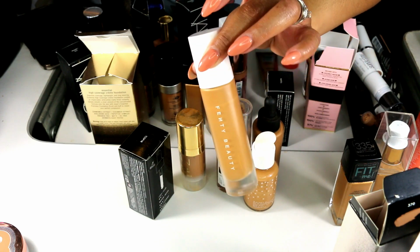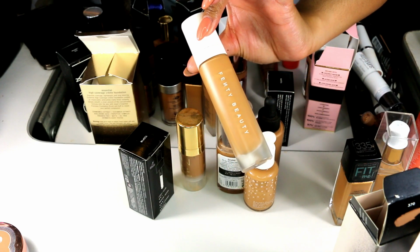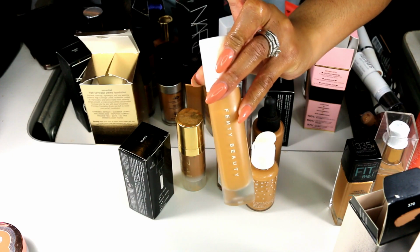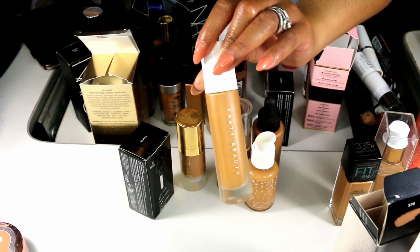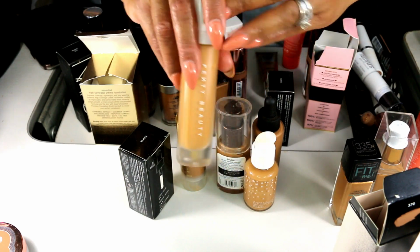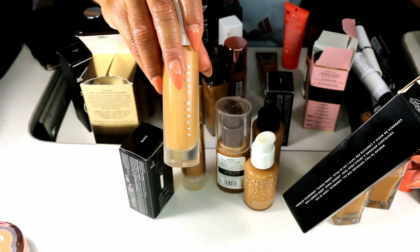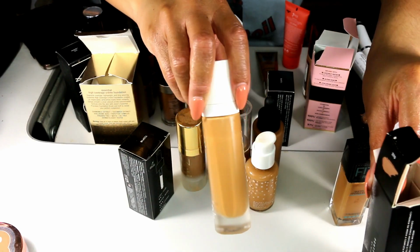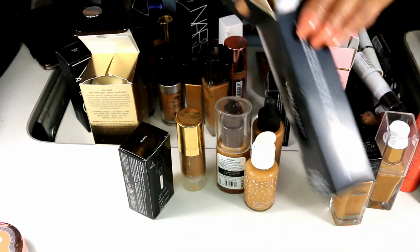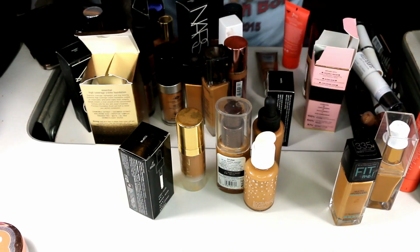Nice coverage, wears good, does not crease in my smile lines. I have dry skin as well, so even though this is a soft matte finish, it doesn't crack up on my face. It doesn't dry out my skin. So yeah, absolutely love this foundation. She ain't going nowhere. She's staying right here with mama. Let's put her back in her box.